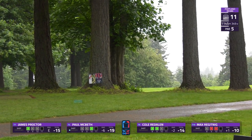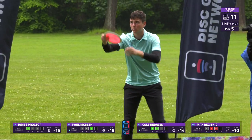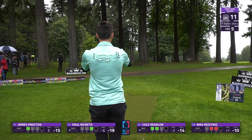Unfortunately, Paul's gonna get caught up there. There is one Mando right off the tee that you do have to play left of as well, so you can't play the big wide hyzer out to the right open fairway.